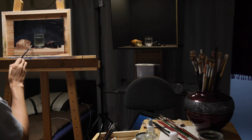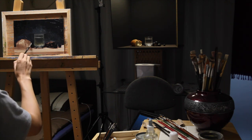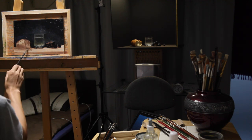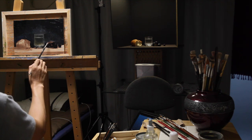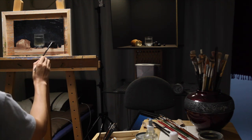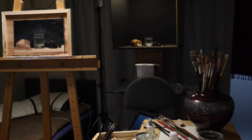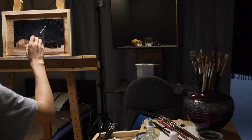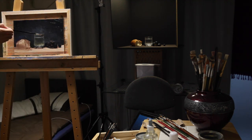If you look up above the easel here, the light is pretty well balanced. I'm using a temperature adjustable LED light, and it's also possible to use this remote control to dial in the precise brightness, and I find this to be extremely useful when I'm painting inside.